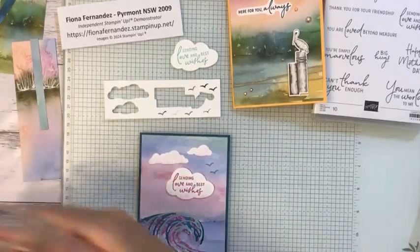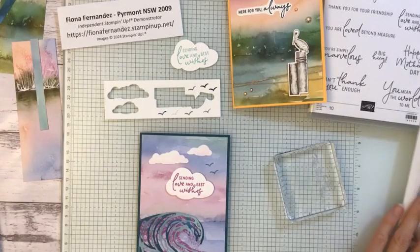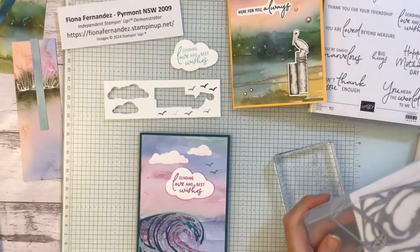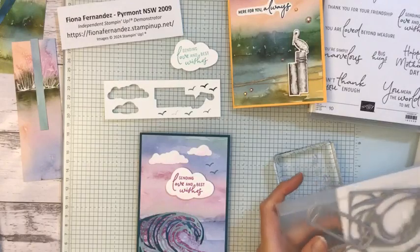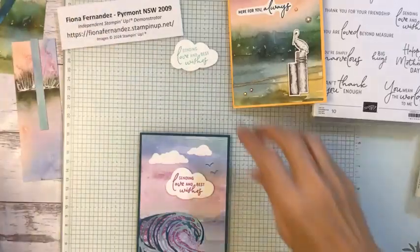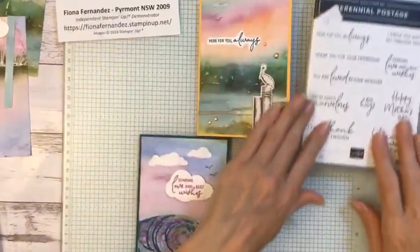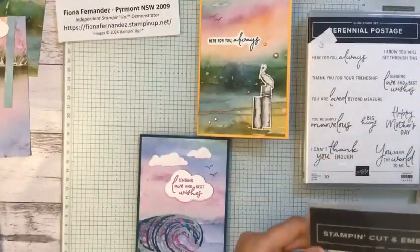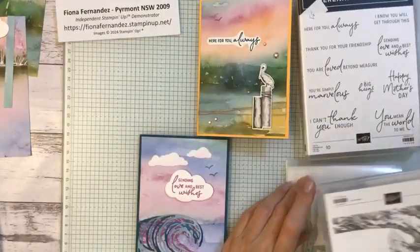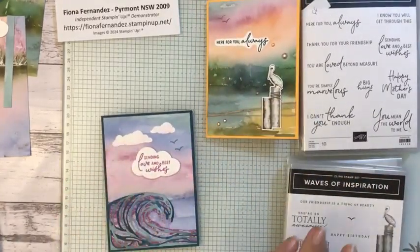Let's just wipe that dry. Put that back in our stamp box so we don't lose it. Okay, we're nearly done. What do we need to add? We do need to add some bling to this. So, get rid of the birds. We'll put the Sending Love over there. We'll use that with something else. Put that on the table. We need some bling on this one.